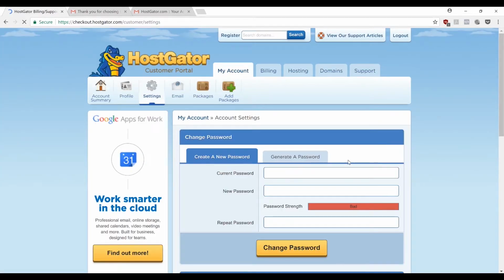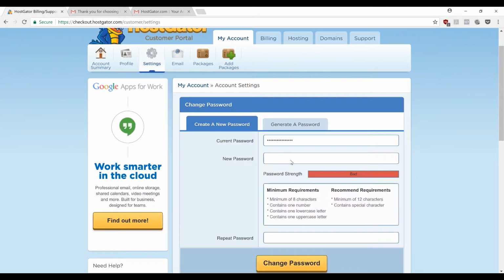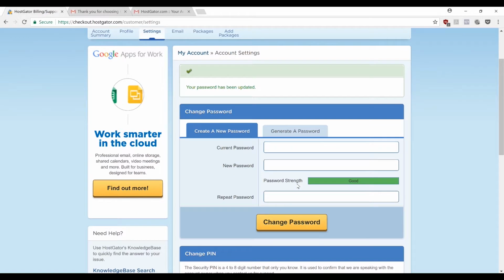Now what you'll see is a section opens up so that we can create a new password. So you're going to paste in your password that you were given. Now you're just going to make up your own password. And then all you need to do is simply click change password. Easy as that. Done. Now you don't need to use that crazy password that you were given.